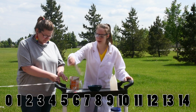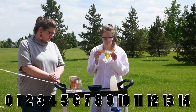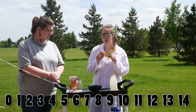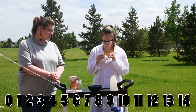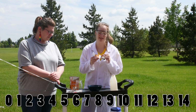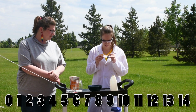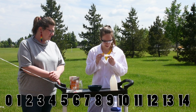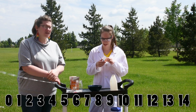So we have what's called litmus paper. It's yellow, and you dip it into different liquids, and it tells you what the pH level is. So it tells you whether it's acidic or basic, depending on what color it changes. Anything that's red is a 1, so that means it's very acidic. As it gets farther away from red, it turns to a lime green color, which is neutral, so that's a 7. And then it gets all the way to dark blue, and that's 14, which is basic. So we're going to test out some things.